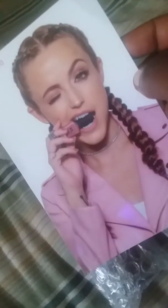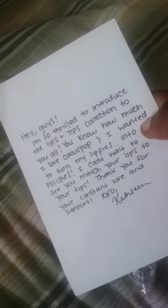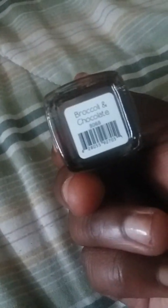The next thing we have here is some nail polish from KL Polish. First, it comes with this thing with Kathleen Lights, and she's chewing on the nail polish. Weird. And it comes with this note. It says, "Hey guys, I'm so thrilled to introduce you to the Lips and Tips collection," which none of these shades are from. Anyways, this is chocolate broccoli, I think. Let me see. Yep, broccoli and chocolate. See, I knew it from the top of my head.